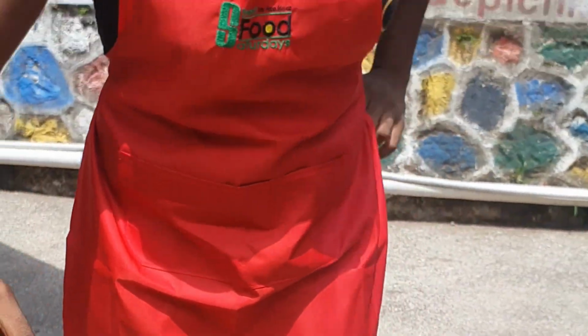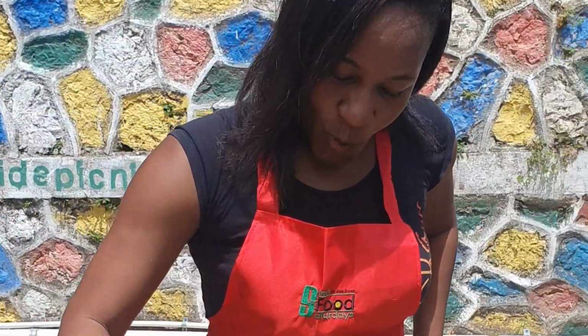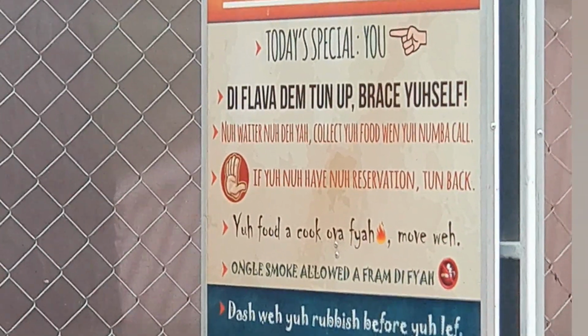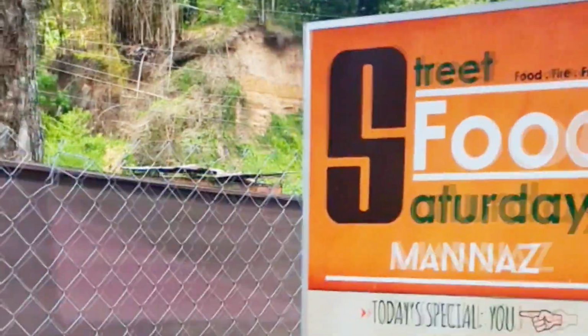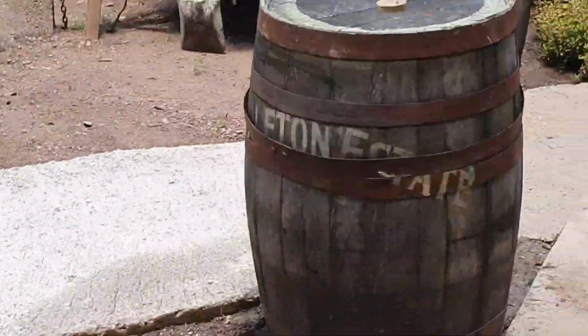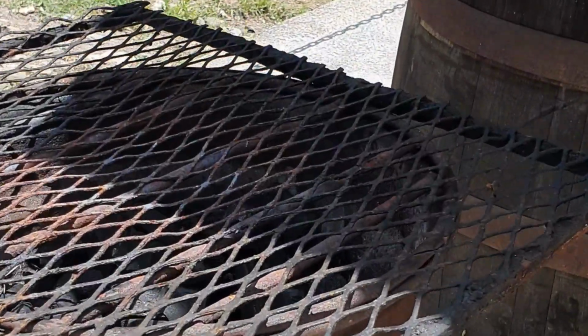Let me start off by saying, even though I can angle myself in the kitchen, I am by no means a chef. So when Street Food Saturdays head chef Walker-Barrett had invited me for a cold stove cooking experience, I was very nervous. I don't really cook in front of people and I've never used a cold stove before.